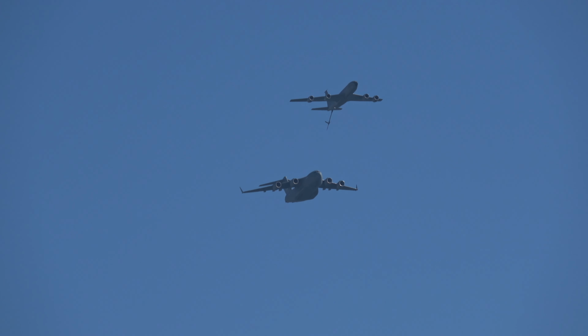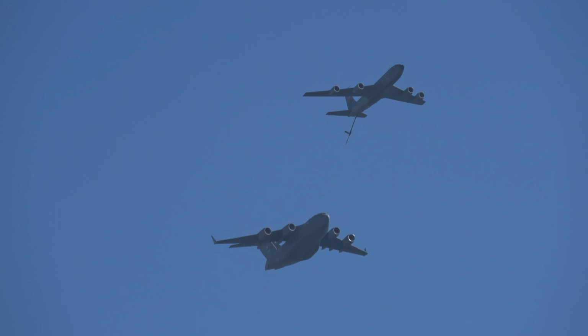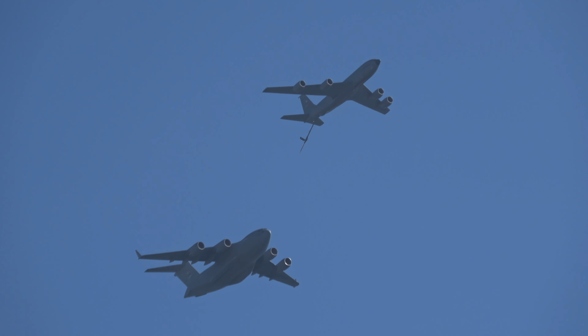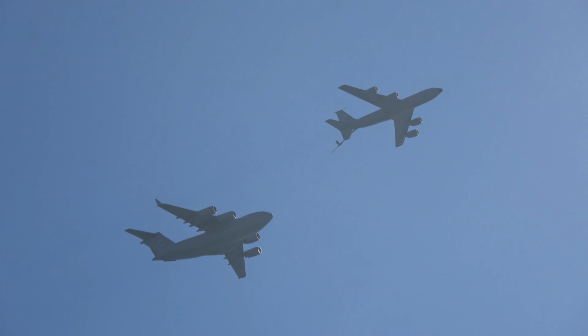Inbound now, in the lead from March Air Reserve Base in the 452nd Air Mobility Wing and from McChord, Joint Base Lewis-McChord in Washington, here they come. C-17 is in the pre-contact position.